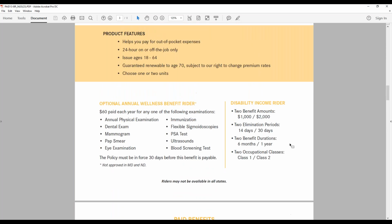Okay, let me start here. So the accident plan helps pay for out-of-pocket expenses. You can write it for 24-hour coverage or off the job only. The issue ages are 18 to 64. It is guaranteed renewable to age 70. And then you have the option to choose between 1 or 2 units.